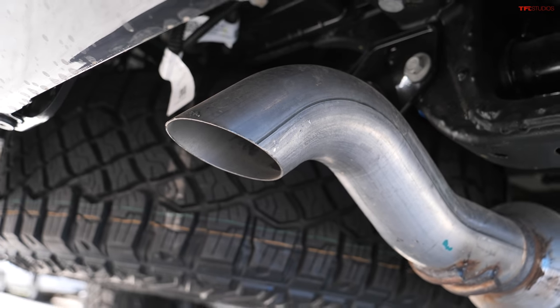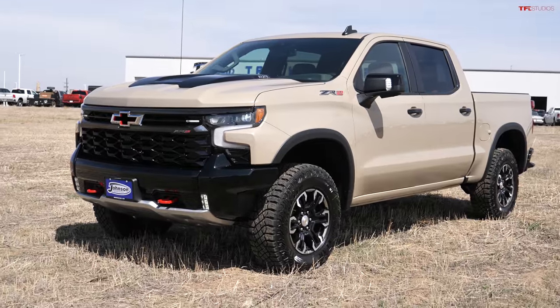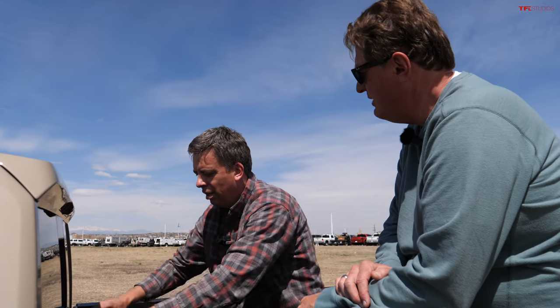I also want to get rock sliders, which are actually rock sliders, not steps. And the third thing is a trailer camera system. Our truck is equipped to accept that, and we've never shown that, so I thought it would be fun. Does this have the one where you can see what's inside the trailer? Yeah, but we need the actual camera, which is an accessory, and a trailer where we have it inside.